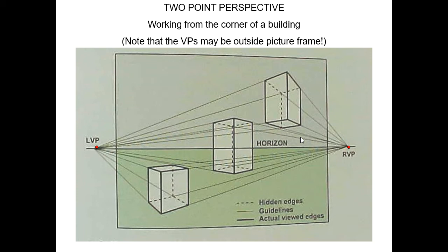Now, in this example, imagine that this line right here, that is the border of my image, is also the edge of my paper. What the what? How can that be? Because now my vanishing point is where? Relative to the paper, where are my vanishing points? They're off the page. They're still there, but they're physically not inside the paper. Can that happen? Of course it can.